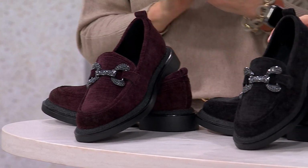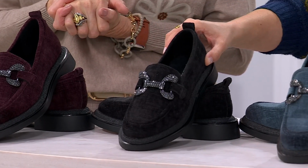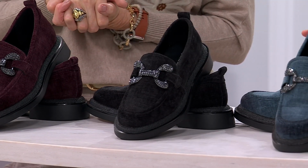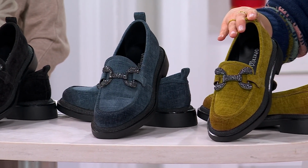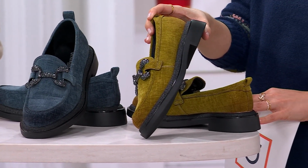Then we do have the black option for you. You can never go wrong. Classic black on black with that very beautiful crystal. Then I have them on in the blue option to match my navy sweater. And then look at this light green. Isn't that great? It's a little bit of a moss green. It is. It's a really special color.